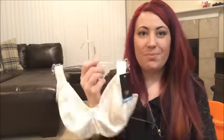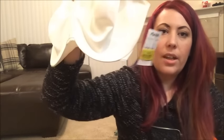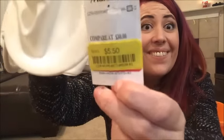A bra. So this is a Blondie bra, which are expensive. You can see that this bra is $65 brand new, and this is a 32 triple D. And I paid $5.50 for it. Isn't that great? So $5.50 for this bra that I'm gonna sell for $30.